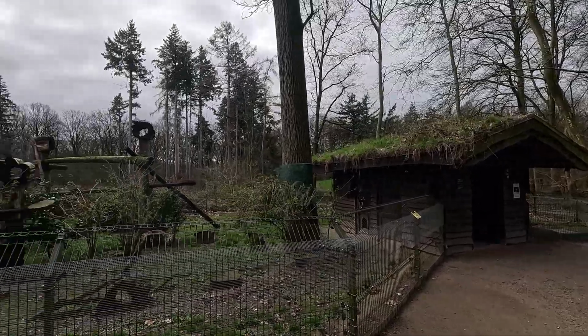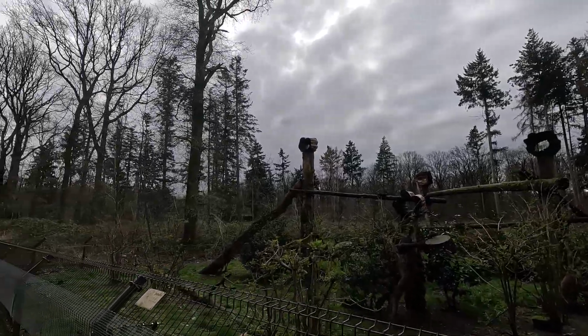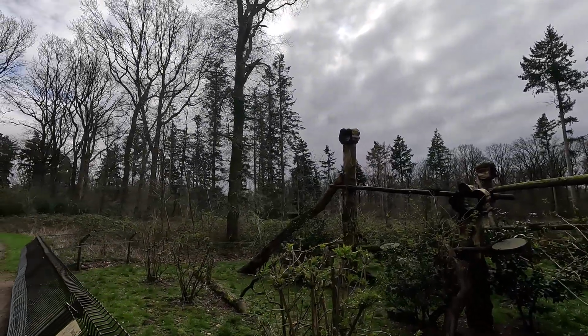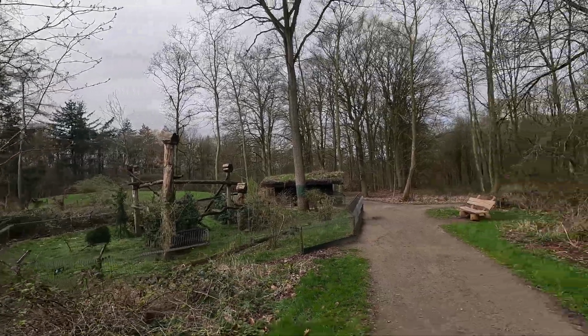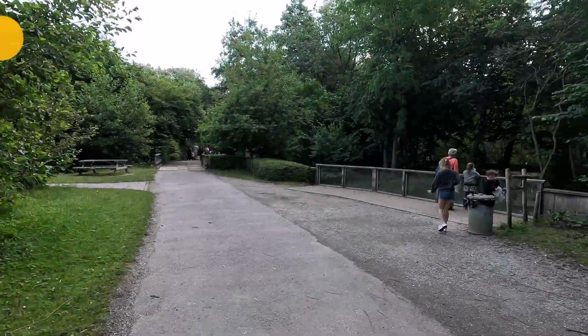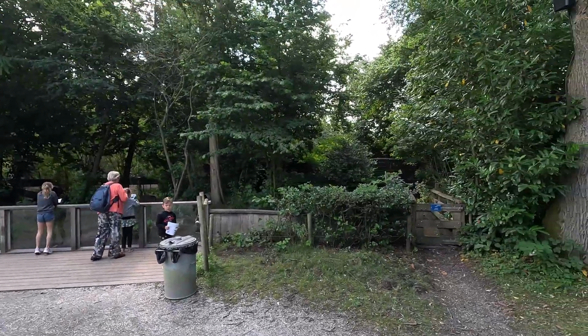And we also saw the badgers, of course, they had a very similar setup to this. But yeah, the raccoons do have some more climbing frames and stuff compared to that. And yeah, it's a pretty nice habitat over here, I would say. Definitely would look better when things are more lush, but that's just the way it is. Anyway, next up we have AquaZoo Leeuwarden, the old habitat.